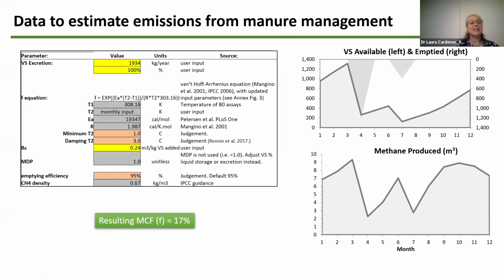So the calculations, as I said, are in the guidelines, and the cells in yellow are the parameters you have to input, and the equation to calculate MCF is here that has a few parameters, including energy of activation, temperature, etc. They are constants. And then we obtain an MCF, which is in agreement with the IPCC guidelines.